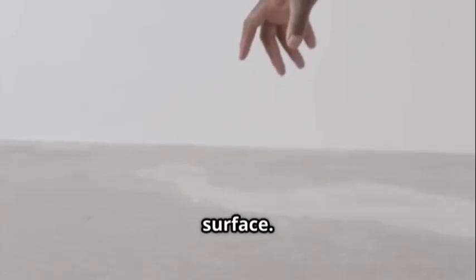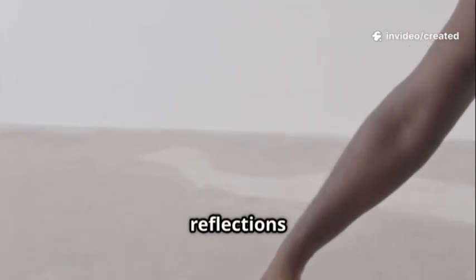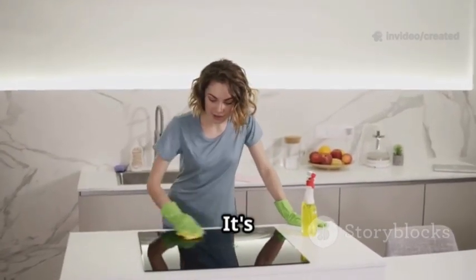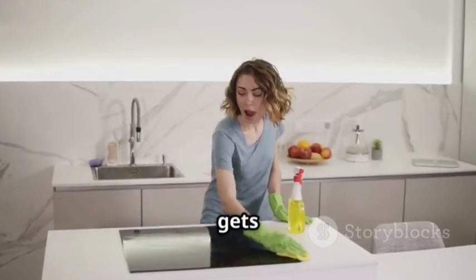Matte diffuses light, scattering it gently across the surface. This creates a warm and inviting ambiance, minimizing harsh reflections and glare. Matte finishes excel at hiding imperfections, whether it's minor scratches, dust, or the inevitable signs of daily life. This inherent ability to conceal means less time spent obsessively cleaning and more time enjoying your space. Choosing matte is about reducing the need for constant wiping and polishing. It's about creating a home that looks effortlessly put together, even when life gets busy.